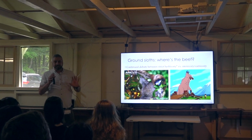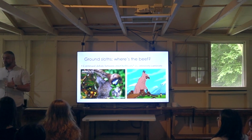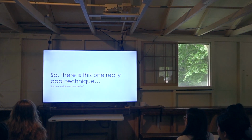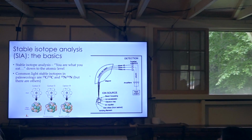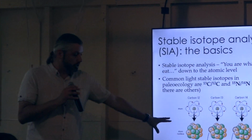So a pretty far out there theory, but one of the things we've talked about today is, okay, somebody proposes an idea like that, how do you test it? There's one really cool technique, and it's called stable isotope analysis. Hopefully this is review for all of you, but an isotope is an atom that has an extra neutron or two or sometimes more. So it's a heavier version of the atom than we usually see.